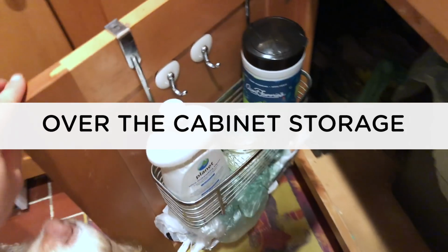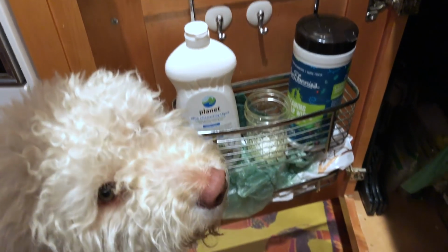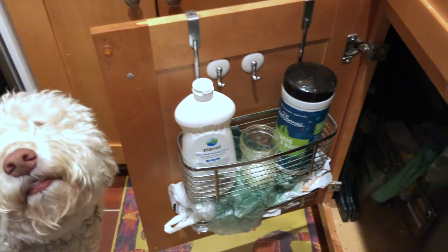Number 4 is to use over-the-cabinet organizers, and this is really great for cleaning supplies. We're using it for our dish soap and the brush that goes with our sink to wash our dishes. We also use it for sanitizing wipes, but they also sell over-the-cabinet spice organizers. So if you currently do not have a spice organizer situation, then these could be a really great option, because they just go over the cabinet door, you open it, and all of your spices are organized. So there are opportunities for you to save some space and use that for storage.